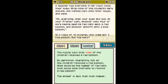The puzzle says that some of the children received a red balloon. By definition, therefore, not all the children received a red balloon. What would be the number of red hats that would allow everyone to receive a red balloon? The answer is less than that number. So it's a good idea to try to figure out the number that would be required for everyone to receive a balloon and go from there.